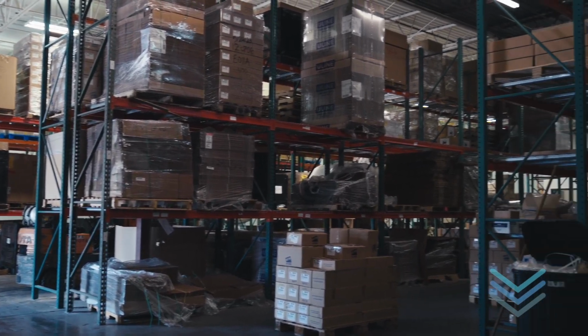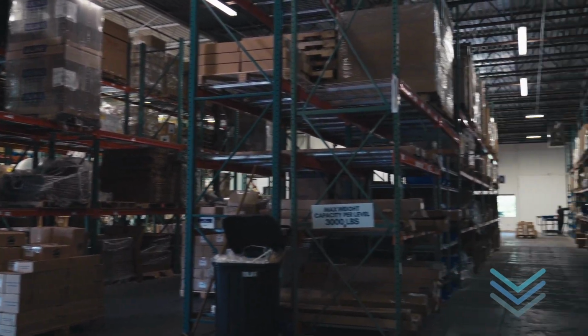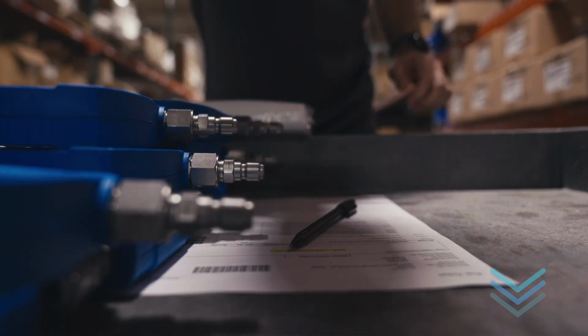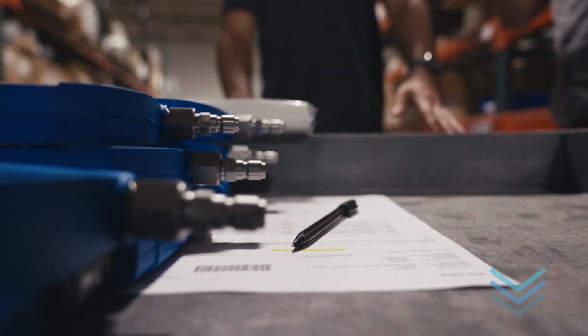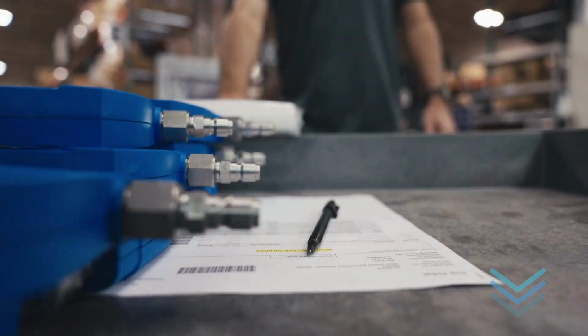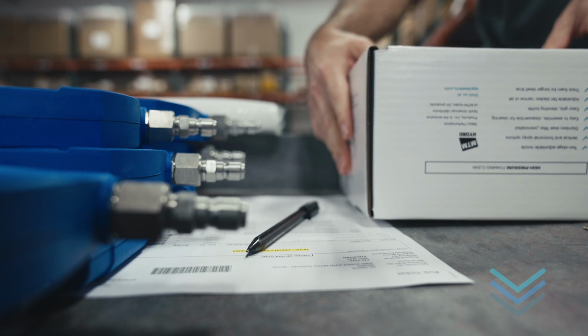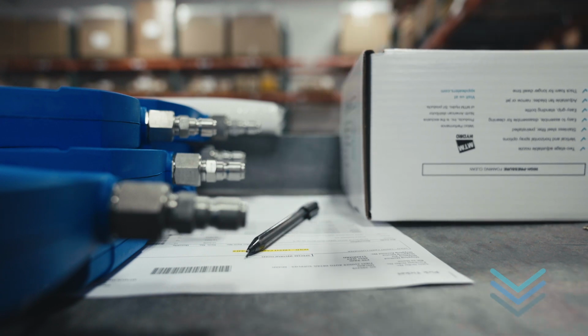Now, as we walk from the main picking and packing area, we start to transition more into our overstock, our assembly and warehouse space for the business. About 40% of our revenue is derived from assembly work or manufactured goods here. And the other 53% is your standard pick and pack.